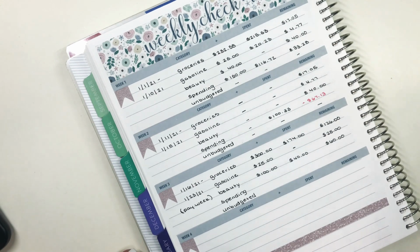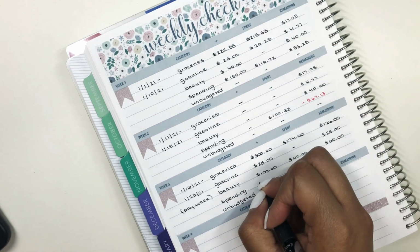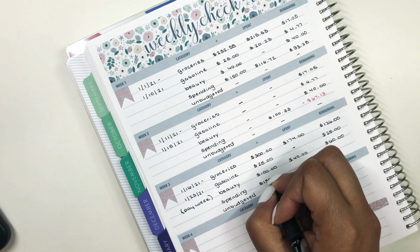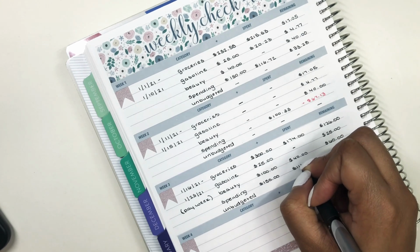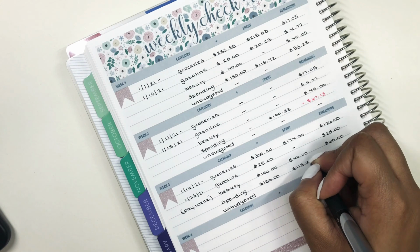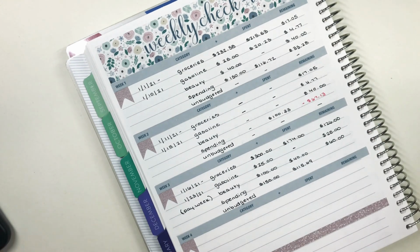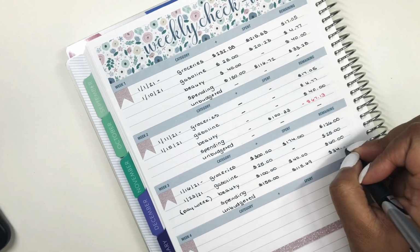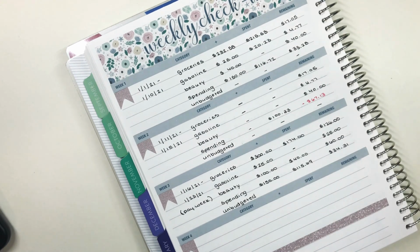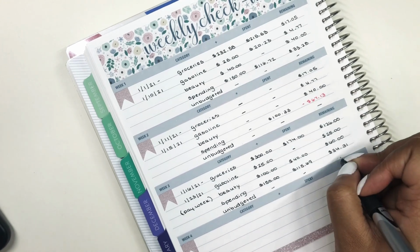Okay, so spending got a total of $150 added, and I spent a total of $115.69 in spending for this week, and that leaves me with $34.31 in spending this week. So not too bad, but obviously most of my spending is gone until next payday. That's not too bad, I guess. Okay, and then I didn't have any unbudgeteds this week.